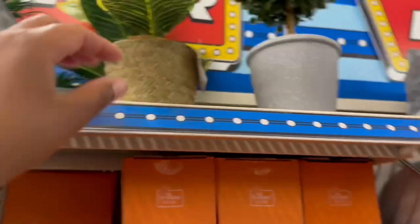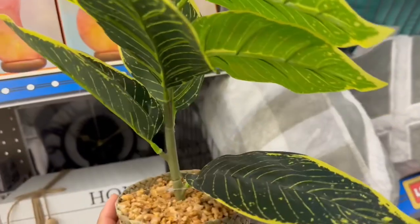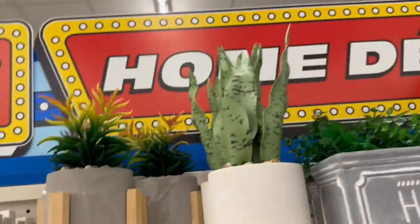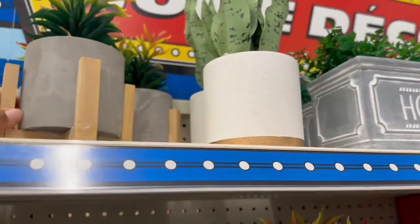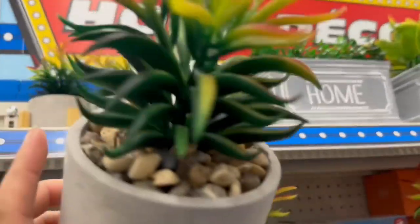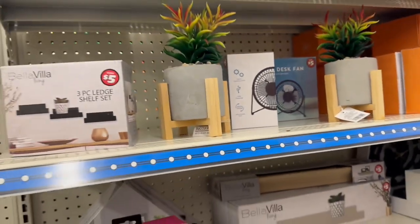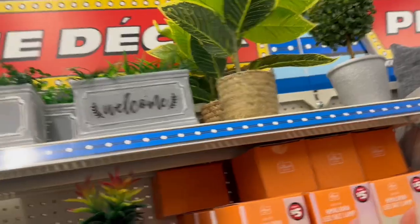Oh, mama, this is the one I have. Similar. It's almost like this. I got two like these. A little topiary for $5. They got the little boxes. Oh, mama, look, they got a snake plant for $5. They got these right here. These are nice. See, my mom has the green thumb. I have the black thumb. So I have the artificial plant.